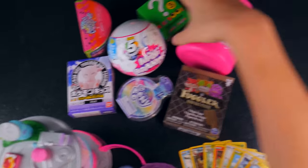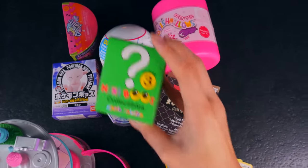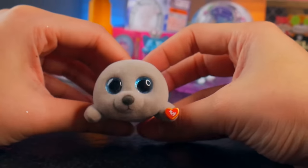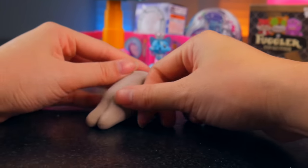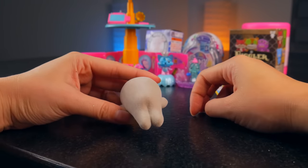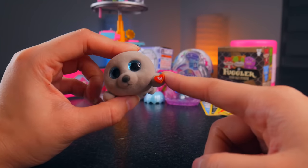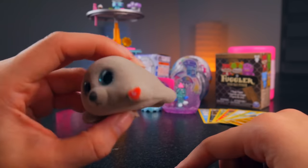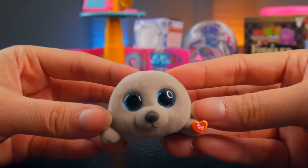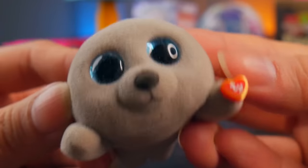Let's move on to some mini boo collectibles. These are always so cool. Oh, it's a floppy seal here, a fuzzy floppy seal with its cute little fuzzy floppy seal tails that looks like a butt. Punching you, punch, punch, punching you with some hearts because it's trying to give you some hearts through punches. One knuckle sandwich, gaze into my sea blue eyes. Adopt me, save the ocean. Don't throw garbage in it, please, it's my house.